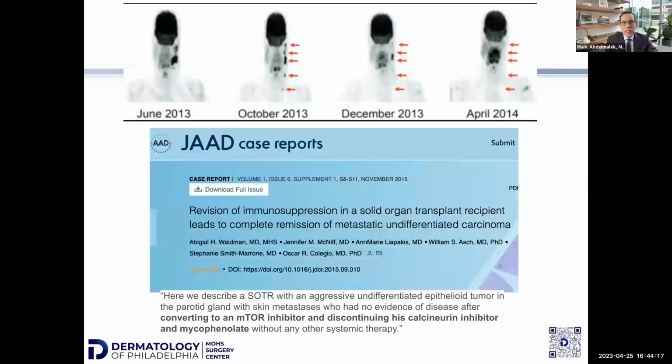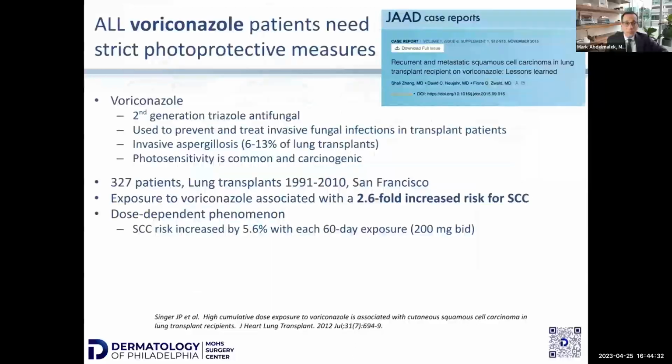And the only thing they did was change the immunosuppressive from regimen A to regimen B. And when they did that and nothing else, the cancer went away. It just speaks to the importance of immunosuppression and its risk of causing skin cancer.